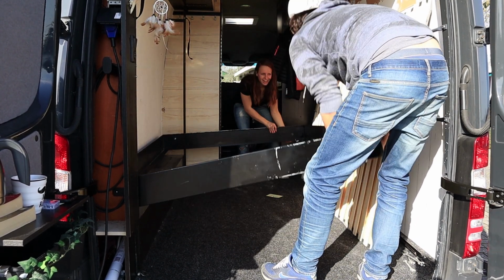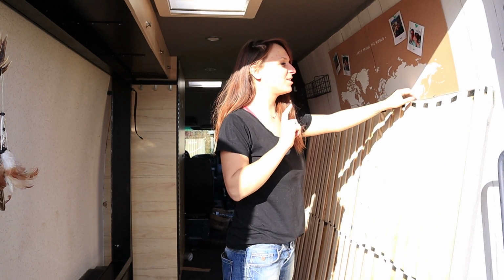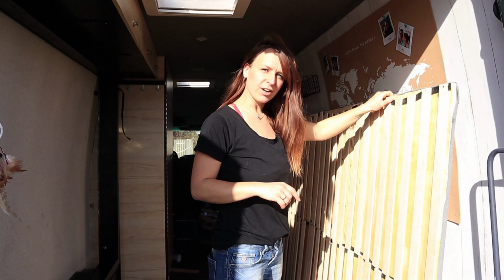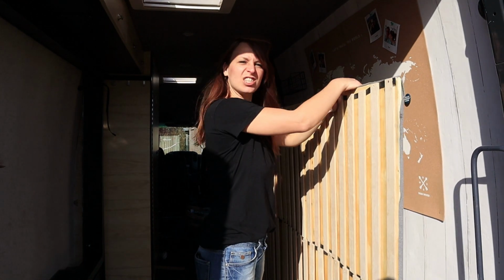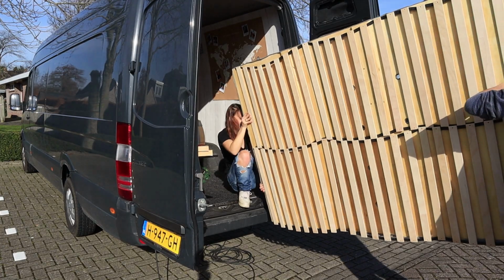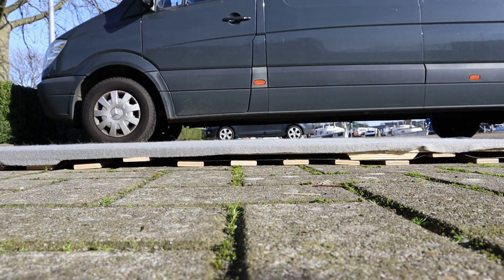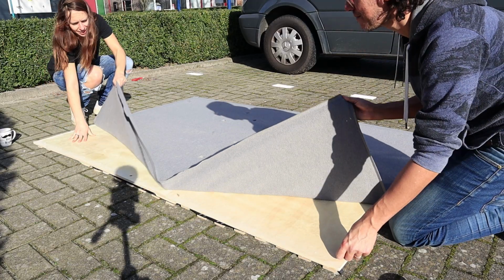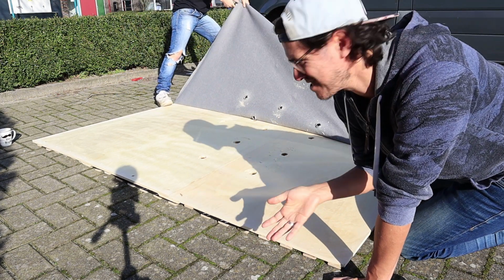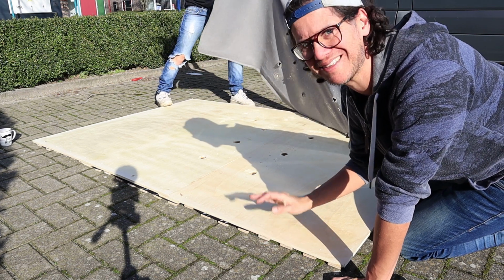Cool! Victory! Now we can make it pretty. I honestly thought that it would go a lot easier though. But the hard part is over for now. Now we can just tear off this boring fabric. Okay, well it's easy enough. This is great. There we go. I expected this to go a lot harder. Yeah, I didn't expect this to be this easy.